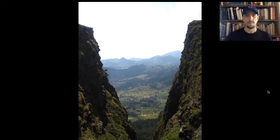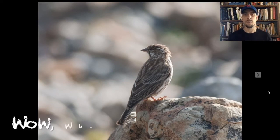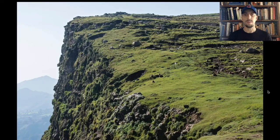Spectacular place. A common theme on the Ethiopia tour is that you go to really amazing places to see pretty drab little birds. So in this case, the drab little bird is the Ankober Serin, very localized endemic. But there's actually far cooler things to be seen at Gamesa Gedel. This is one of them. This is Gelada, or Gelada Baboon. You can see these guys live right on the edge of these cliffs.